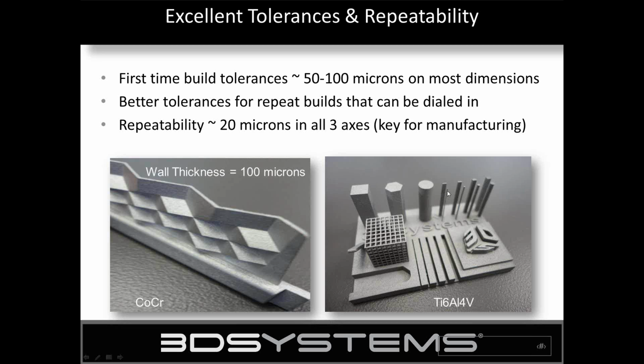But this part that I'm pointing to now is a piece that shows some of the benefits of the Phoenix technology. This is an 8,000ths post unsupported. This is a 10,000ths channel. This is a flange or an overhang at a 35-degree angle. And you can also see some of the incredible geometry that can be created.